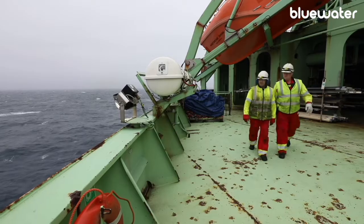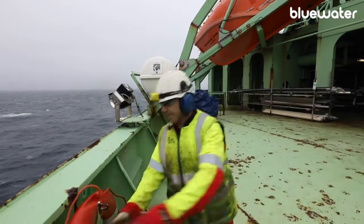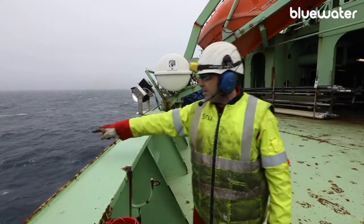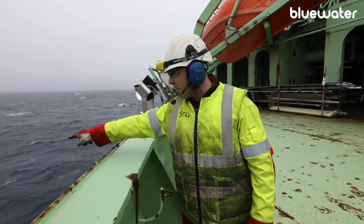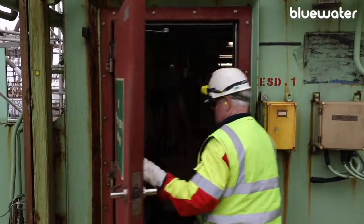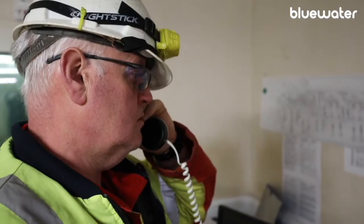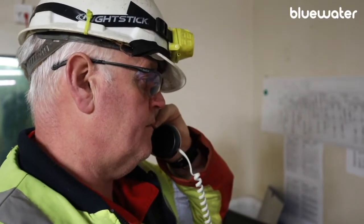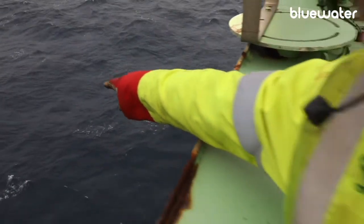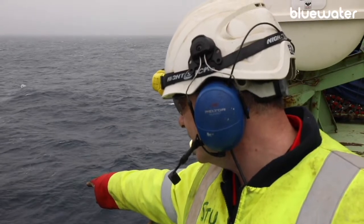If someone falls overboard, remove a lifebuoy from its housing and throw it towards the person in the water. Point at the person in the water and call out, "Man overboard!" Have someone raise the alarm by contacting the bridge either by radio on Channel 2 or by dialing the emergency number 112. Give them the person's location. Keep the man overboard in sight at all times. The control room will initiate the rescue response.